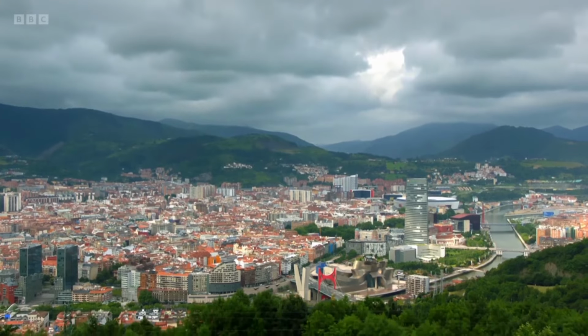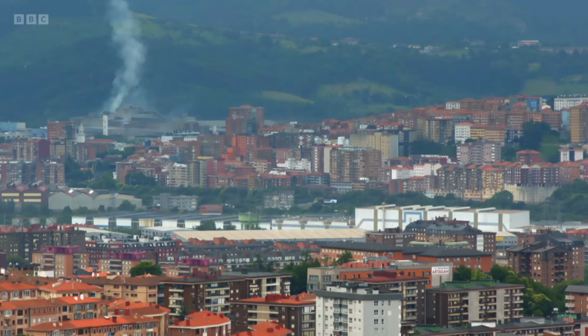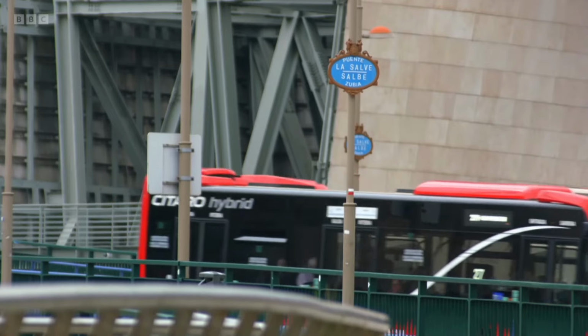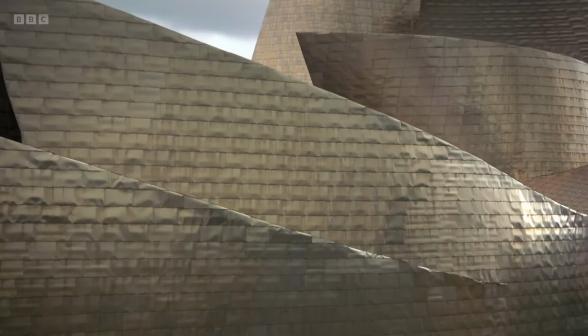Anyway, it's time to leave Asturias now, because I'm going on to the Basque Country. I'm heading northeast to Bilbao. Once the heartland of the country's heavy industry, this city is now famous for its Frank Gehry-designed Guggenheim Museum, as well as a highly contentious floral sculpture.